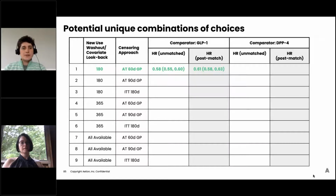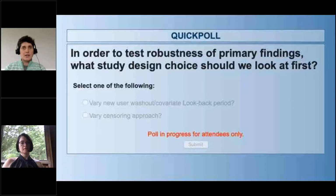All right, so I think we're going to launch the second poll, but it's the first real poll here, where we're going to talk about what we want to vary. In order to test the robustness of our findings, what study design choices should we look at first? Should we vary the new user washout covariate lookback period, or should we vary the censoring approach? And again, this is just a poll. There's no right or wrong answer.